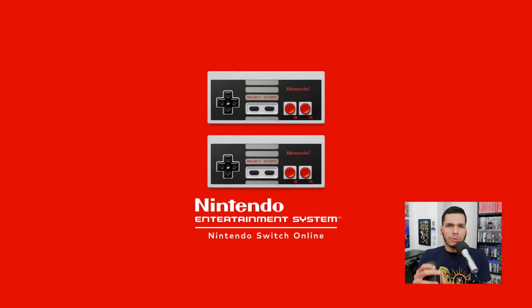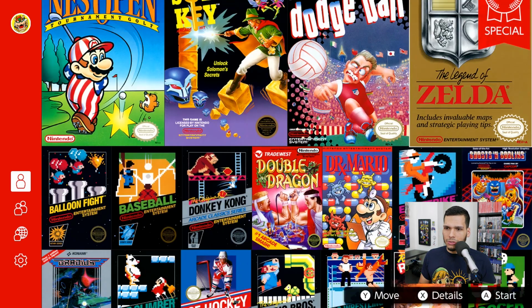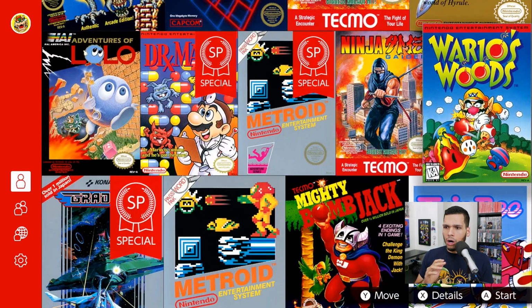Initially, this was going to be a rotation, so you were going to have access to about 3 games a month, but they figured that's a terrible idea, so as you can see, they have a ton more games, and they add a couple every single month, so depending when you're watching this video, there may be more games showcased in the service. So let's just quickly gloss over all of this.